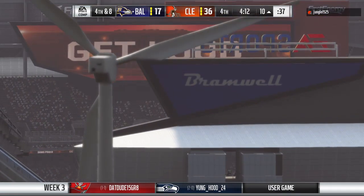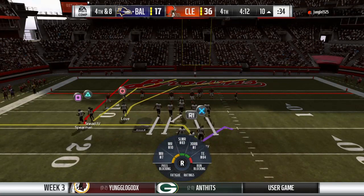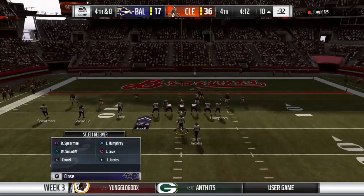Yeah, they let him get all the way down here. Now the field shrinks. They've struggled to convert, and that last incompletion brings up 4th.